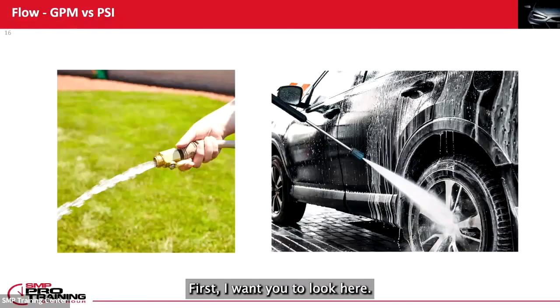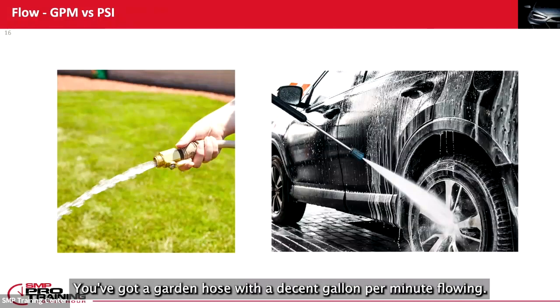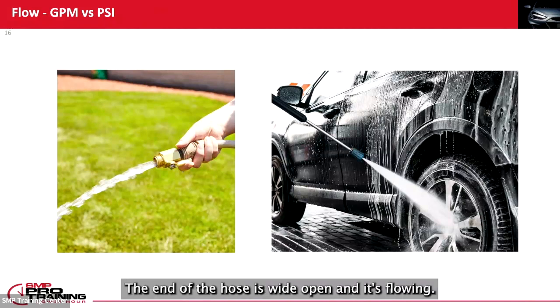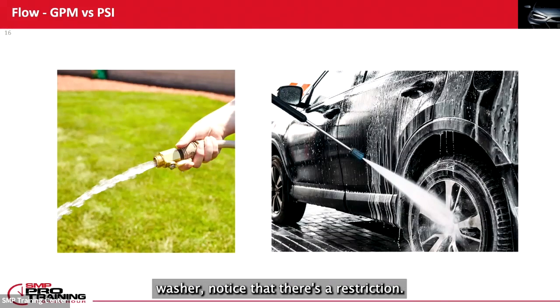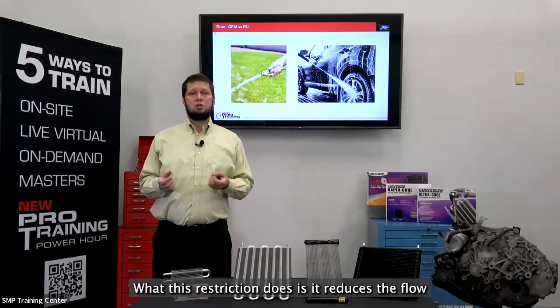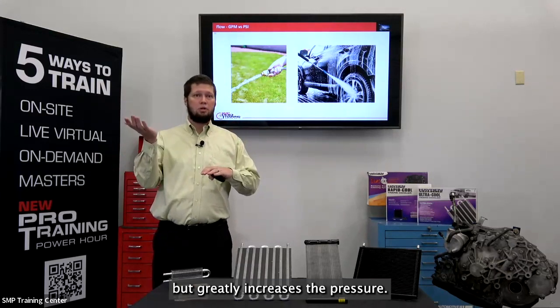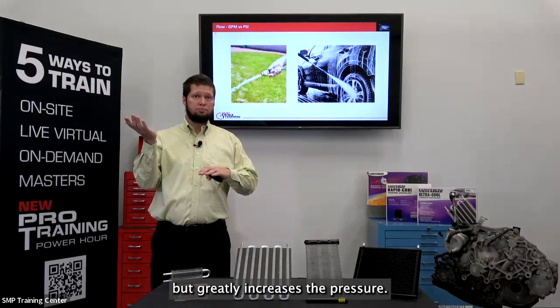First, I want you to look here. You've got two different flow streams here. You've got a garden hose with a decent gallon per minute flowing. There's no restriction there, right? The end of the hose is wide open and it's flowing. Now, if we had the same size hose on our pressure washer, notice that there's a restriction. What this restriction does is it reduces the flow, but greatly increases the pressure.